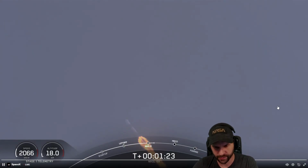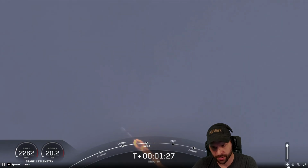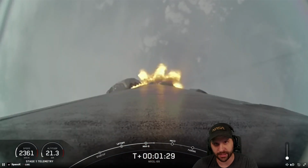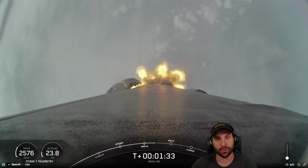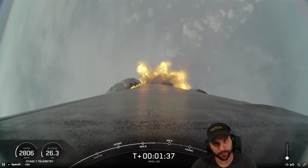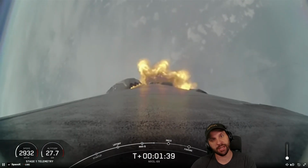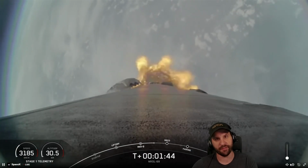Second stage thermal conditioning has started. What that means is basically priming the second stage engine for ignition and making sure that it's at the correct operating temperature. You've got to chill the engines down because you're using cold propellants. You've got to get your pumps cold. If you pump cold propellants into a warm pump, bad stuff happens.